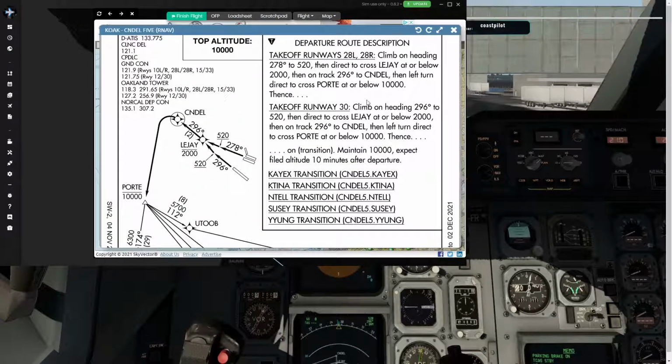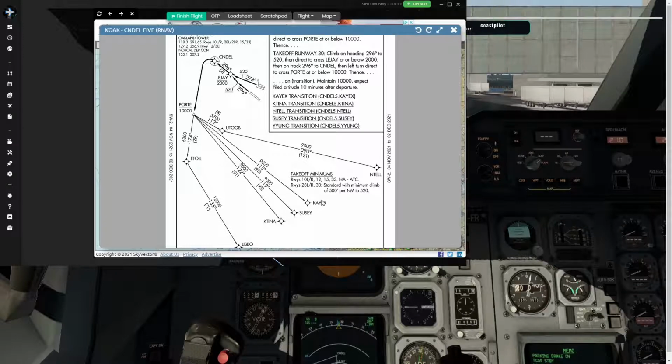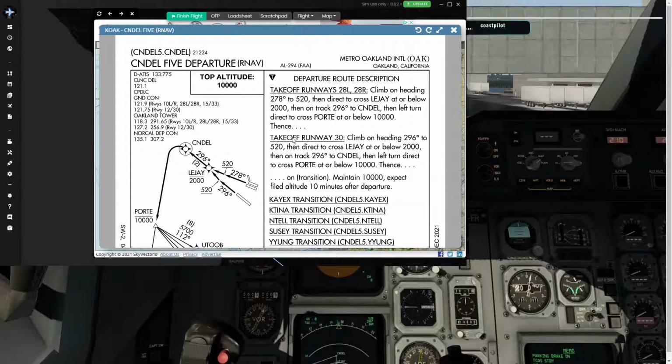All right, our departure is climb heading 296 to 520 feet, then direct to LIJAY, below 2,000, which is why I set 2,000. Then on track 296 to Candle, then left turn direct to Port, enter below 10,000, maintain 10,000 until given higher, and then on to the transition after Port. All doors and hatches are closed, ready to connect. Which for us is KX. So that is our departure.